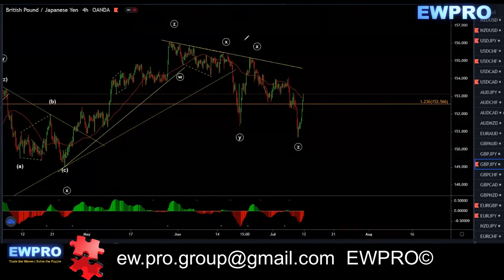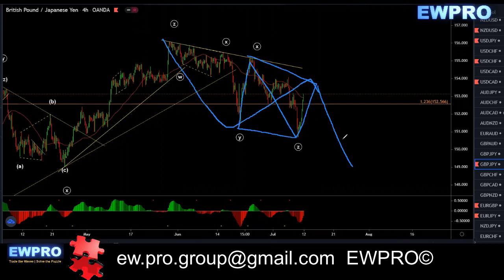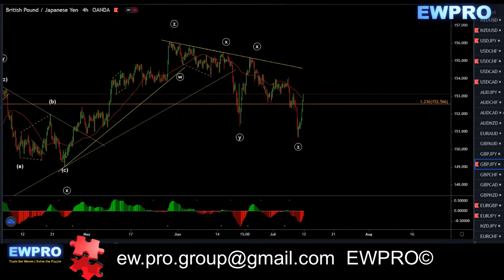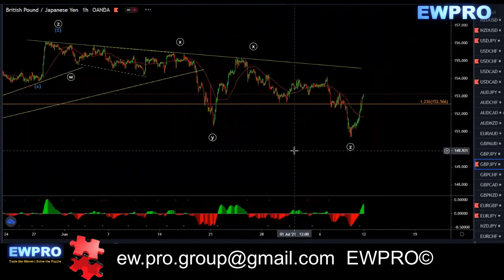We got 3 in here, so this can turn out to be a larger flat in here. So we really need to get a nice setup, a nice flag to buy, because this can possibly be a larger correction or a larger flat in here before we get another one down, A, B, C. But I'm looking for the buy. We got that bullish divergence, so we can only really look for the buy.